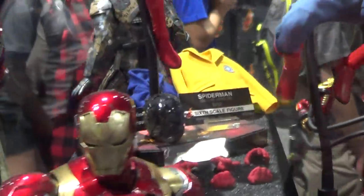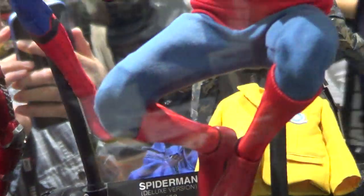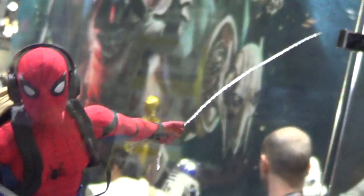sick. Then we have the tech suit Spidey right there. He comes with a vulture head if you get the exclusive, I think, or the deluxe version anyway. And he's got his book, and that looks awesome.